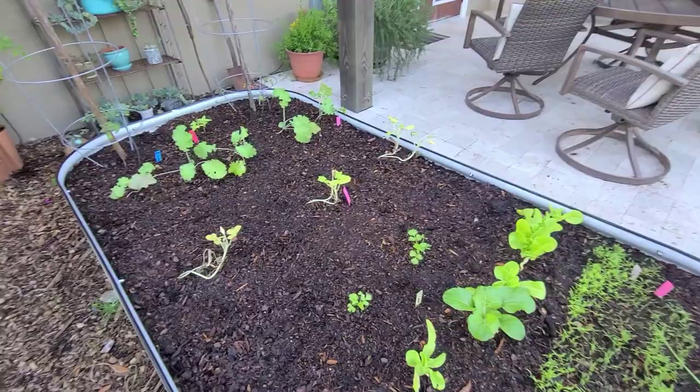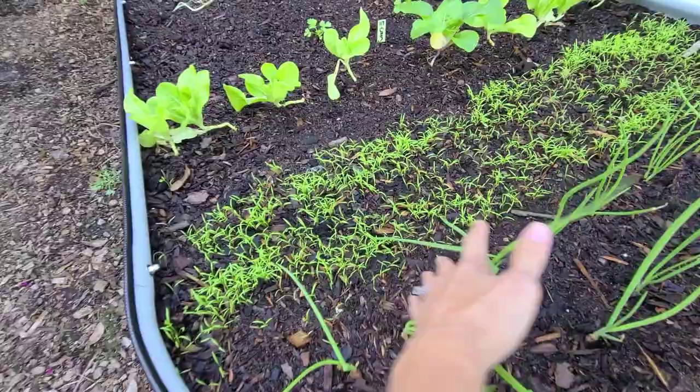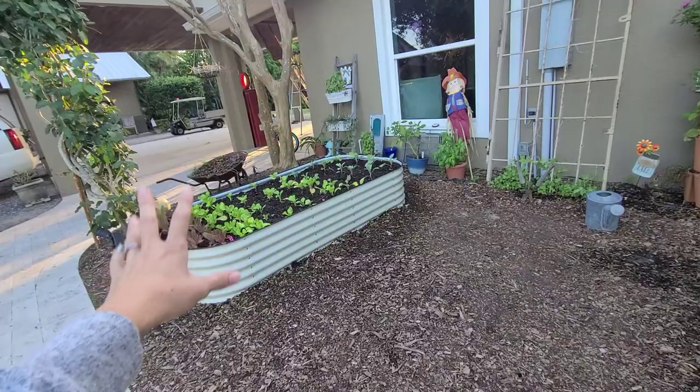I've got some celery growing here. I think I'm actually going to replace these with celery. I've got some more lettuce, and here's some carrots that I planted not too long ago, and I've got some onions growing right here. I've got a variety of different lettuces, kale, collard greens, pretty much everything that I'm growing in the garden here, I have in my large garden.